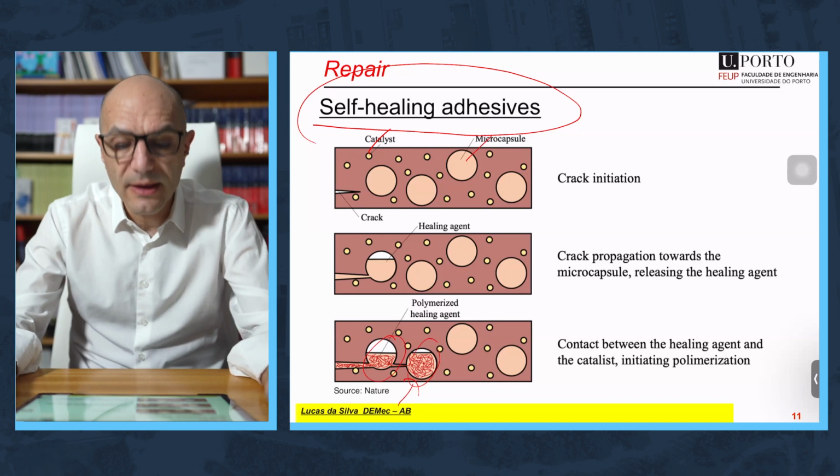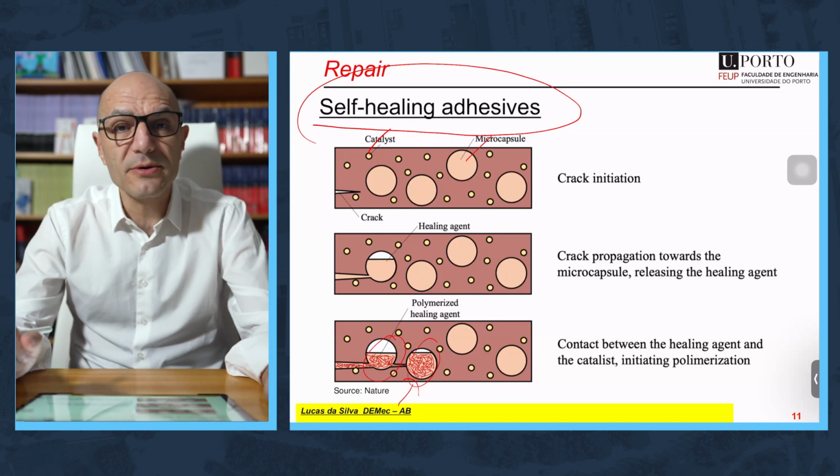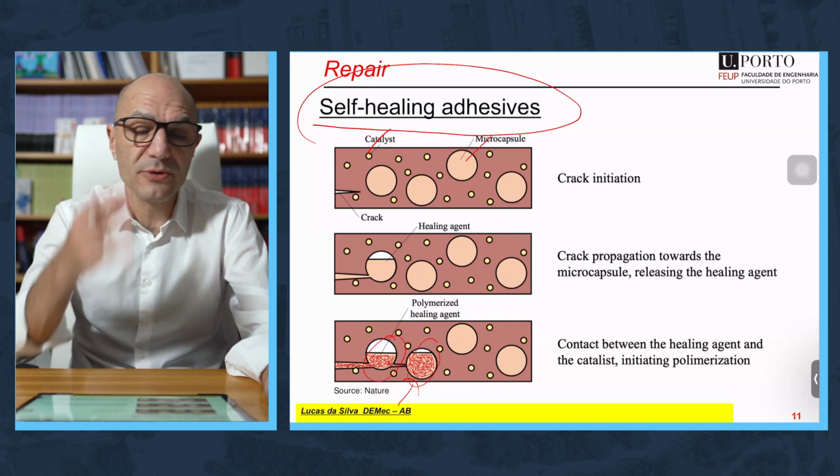So that's for the health and safety issues. Again, it's a very important topic. We are talking about a technology that uses a lot of chemical products, so be careful.